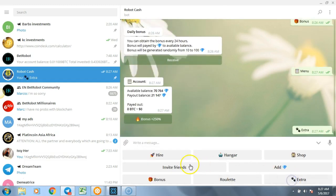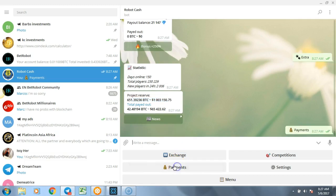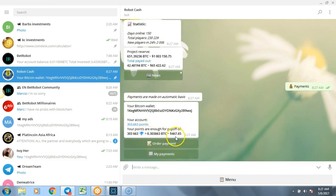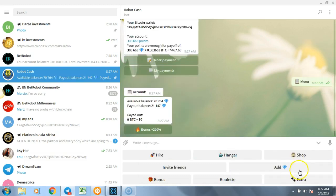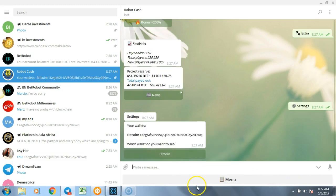Now we go to, and this is the total paid out. And Robot Cash organization and the reservoir that they have to pay everyone. It's a huge reservoir. So anyhow, if I want to get paid, it's an auto system. You add your Bit wallet into this. Set your wallet, but I already set my wallet, so it's right here, okay?